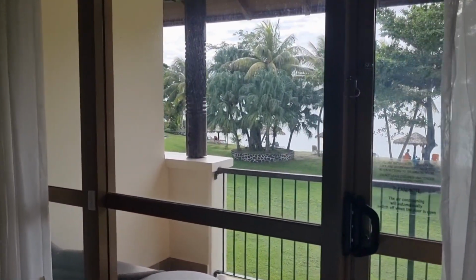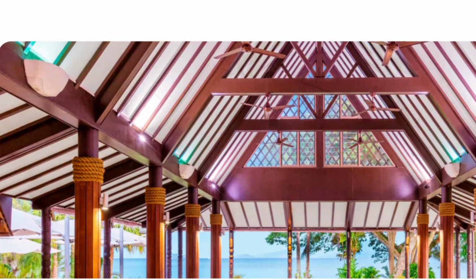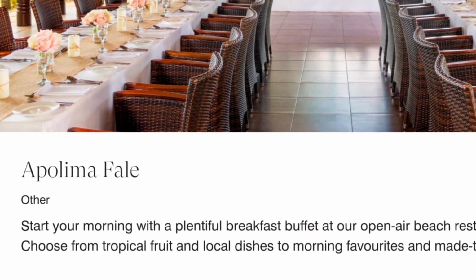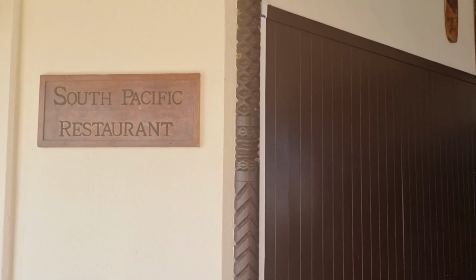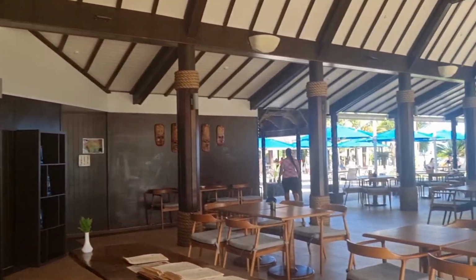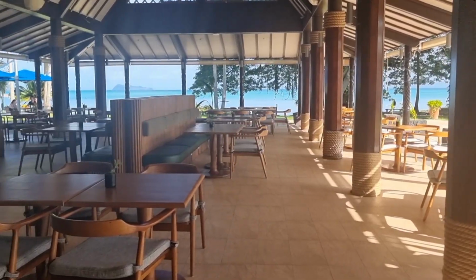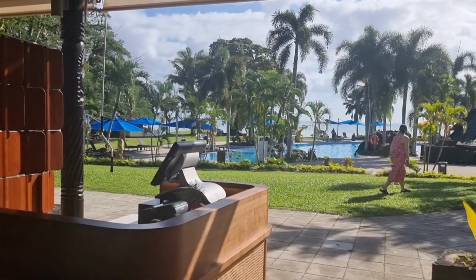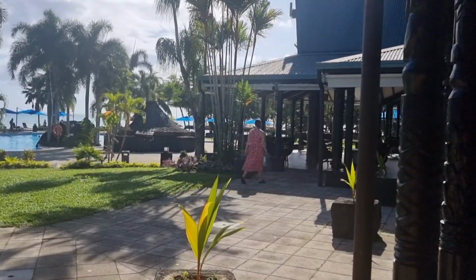Next, let's check out the restaurants because food is always a big part of any resort experience. Now, if you look at their website, it might seem like the resort has 4 dining options. But in reality, there's just one main restaurant for lunch and dinner, the South Pacific restaurant. Apulema Fale is only open for the buffet breakfast, and the other 2, Solent Bar and Pool Bar, basically serve the same menu as the South Pacific restaurant. So while it sounds like variety on paper, the actual options are pretty limited.